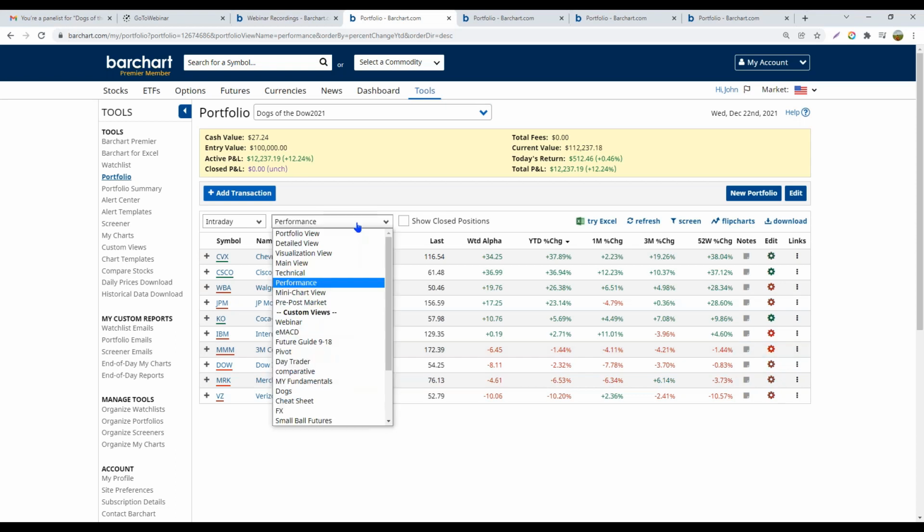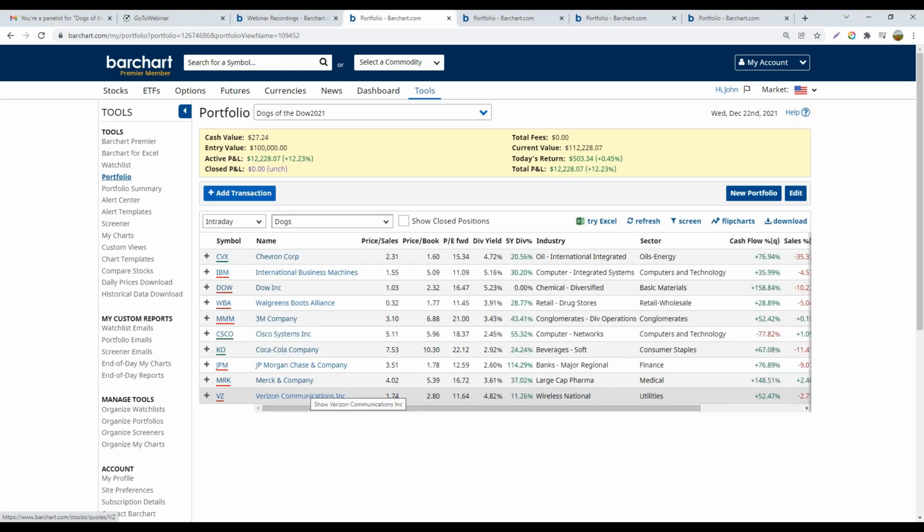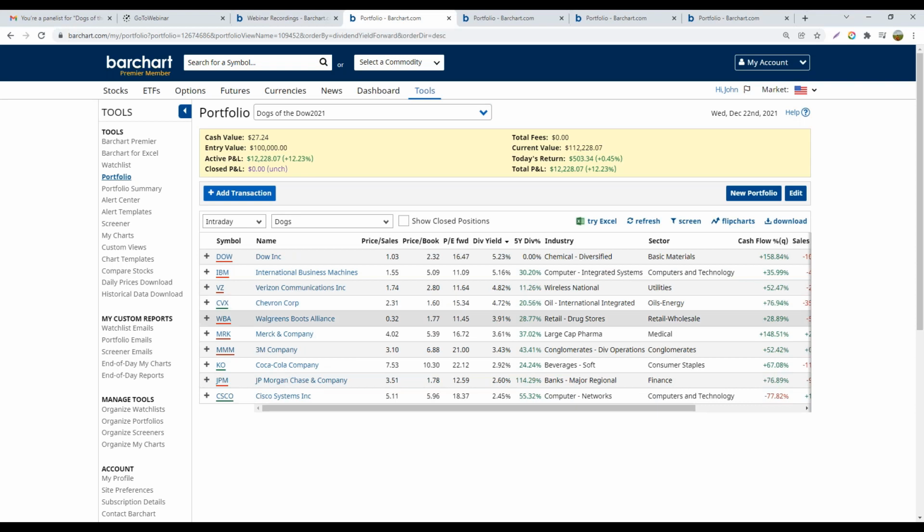Now, when we had the webinar, we did create a custom view for that webinar, and that one was called Dogs. In that, we did look at some fundamental analysis in terms of which stocks we picked and why we liked them in terms of what we thought were cheap valuations. But the main reason was that we picked them because of their dividends.